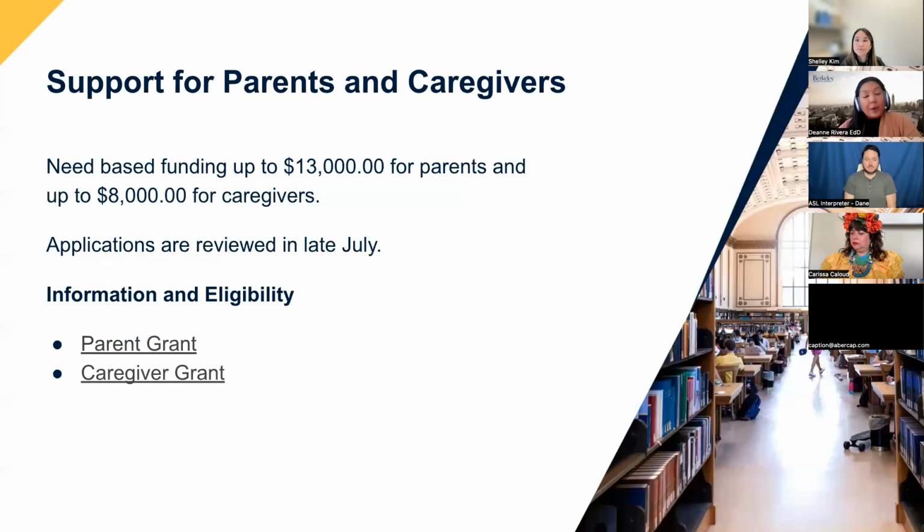We also have programs for those students who might be parents and who may be caregivers. This is, again, need-based funding. And so when we talked about the FAFSA earlier, even if you're not interested in loans or work study, we do need to see some of that information on the FAFSA to make a decision about parent and caregiver grants. That ranges from $13,000 down to $8,000, depending on the situation.